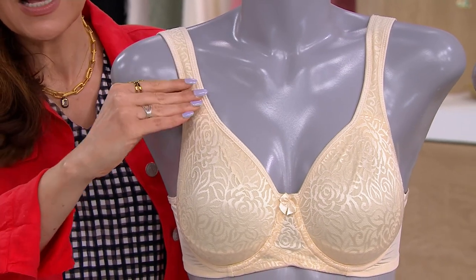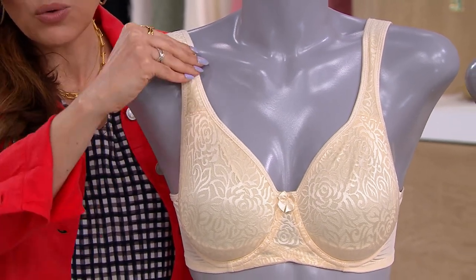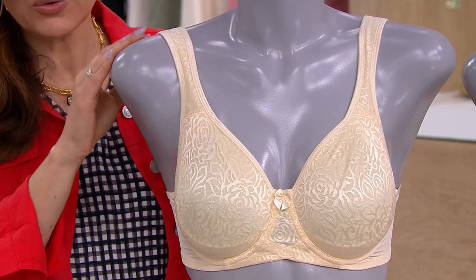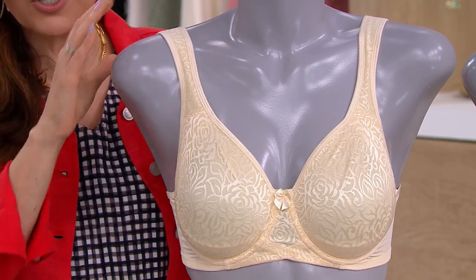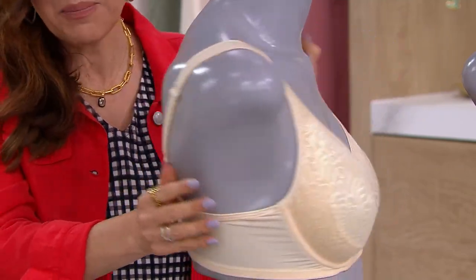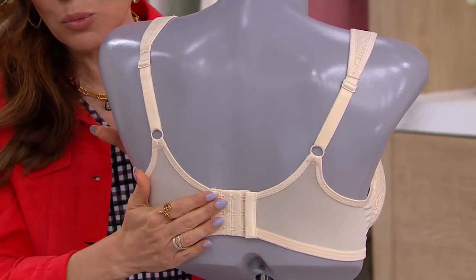If you're more well-endowed, you will really appreciate these padded straps. Nothing is going to dig into you. Your straps aren't falling over. They're doing what they should do: supporting your breasts in the bra, so you're not constantly fighting with the straps. The power mesh wing keeps everything smooth in the back.